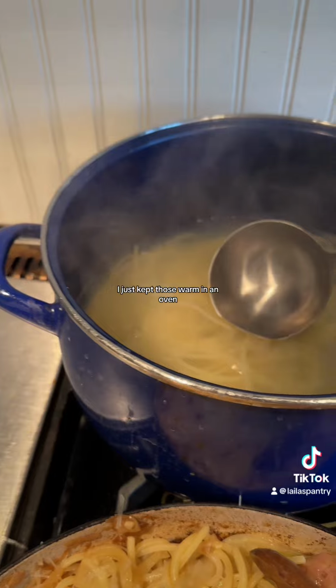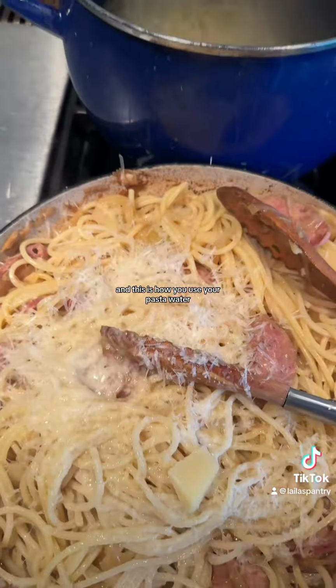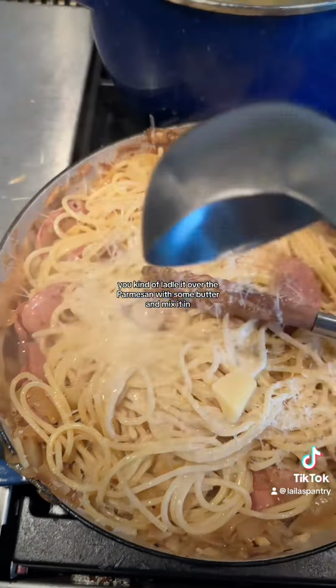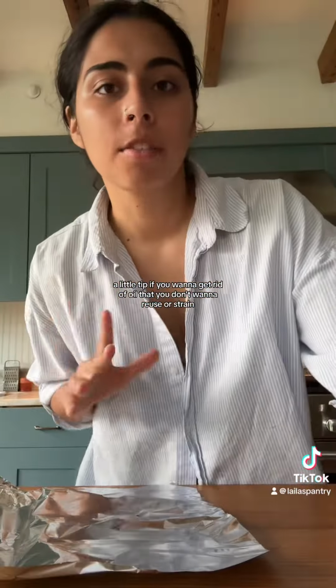I just kept those warm in an oven, and then when I was mixing my pasta, you want to shred some parmesan on top, and this is how you use your pasta water. You kind of ladle it over the parmesan with some butter and mix it in, and it creates a very nice sauce.